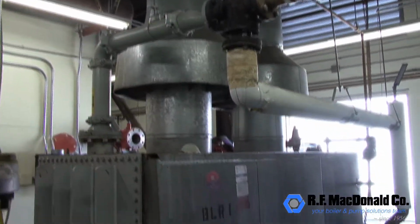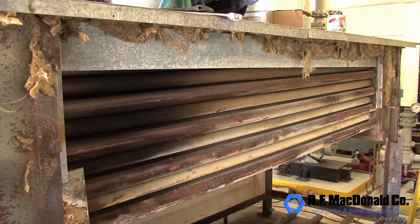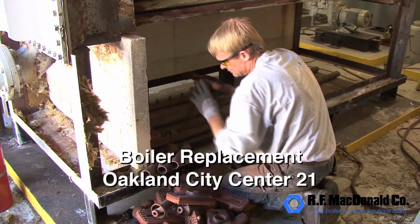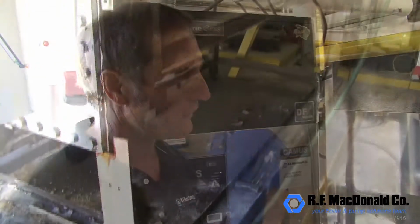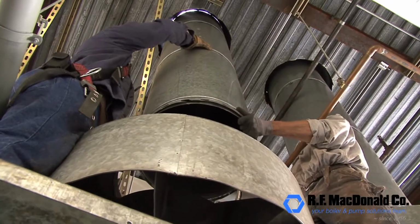But there are times when your boiler has seen the end of its life and it's time to replace it. We'll now travel to Oakland City Center 21 to follow this story of a boiler replacement. So the original Ajax boiler that was installed with the building was 26 years old, and you were faced with either spending a considerable amount of money retrofitting it. Maybe how did that compare with replacement in terms of investment cost?